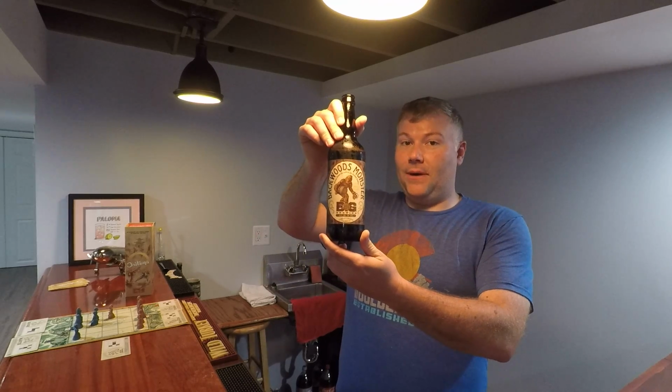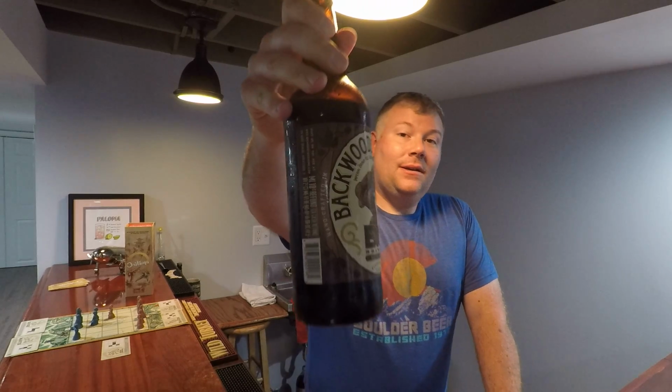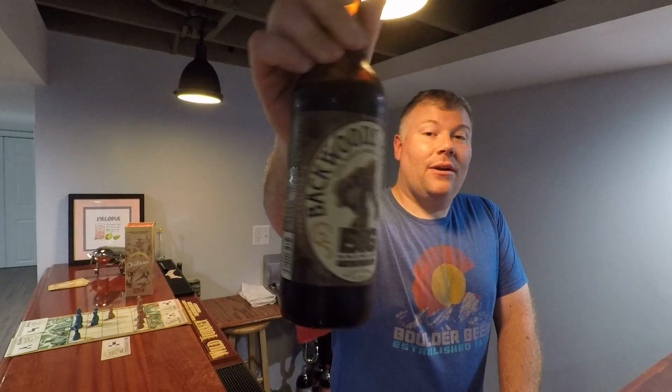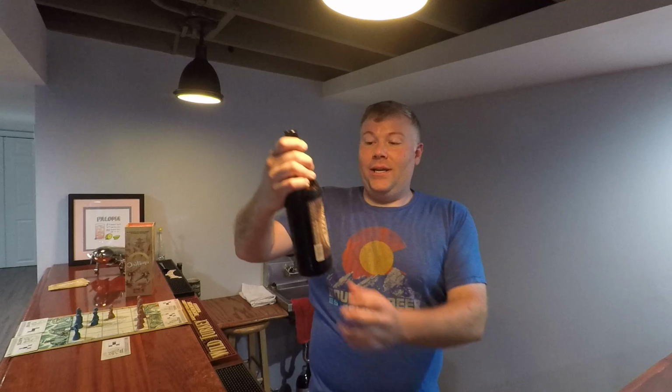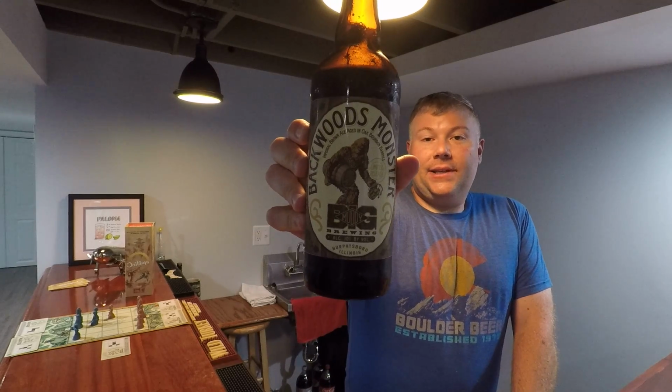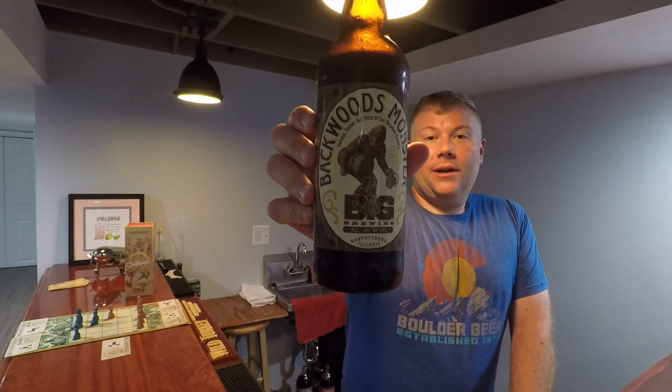So this is Backwoods Monster. This is, like I said, an imperial brown ale that's been aged in oak bourbon barrels. You see our little Bigfoot there, he's got the barrel, mug of beer there with him. So we've got our fantasy theme there, our monster, and he's going for the oak bourbon barrel aged ale. And I am excited to check this out.